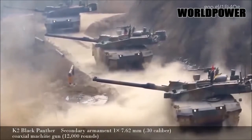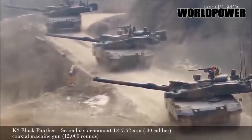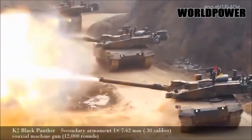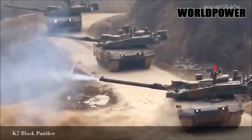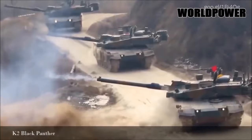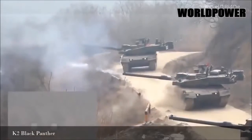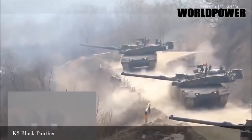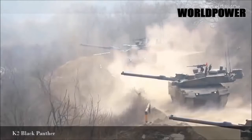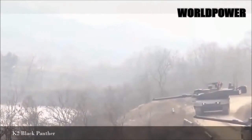Next is the use of a millimeter band radar in conjunction with the K2's fire control system. Although South Korea didn't invent millimeter band radar, its integration and application of it is unique. Since mountainous terrain is uneven terrain, there is a danger of sudden bumps knocking out the aim of even a stabilized gun while the tank is on the move. The radar predicts uneven terrain and slightly delays the trigger. When the gun realigns with the target, it fires.